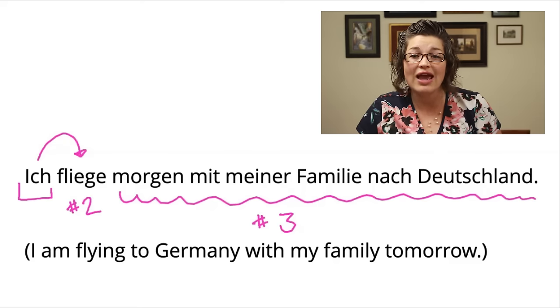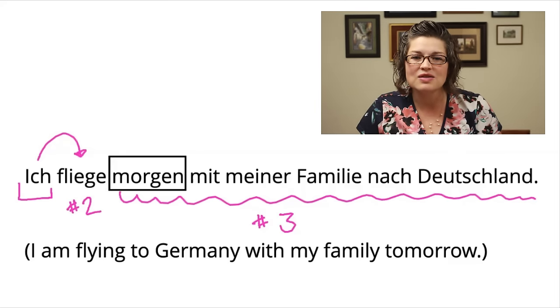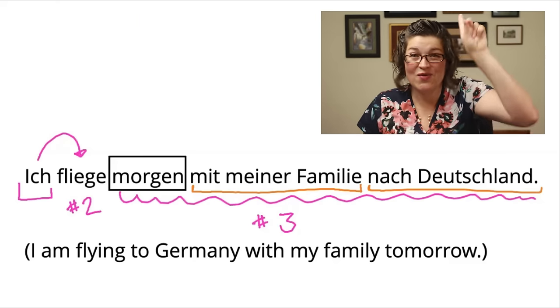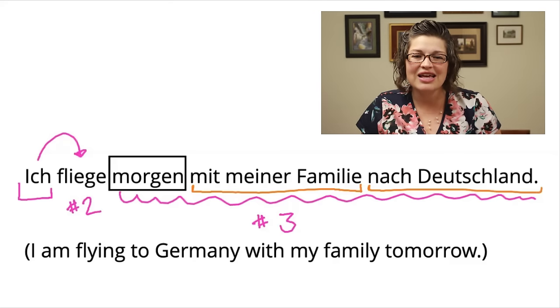We can further analyze these elements as being an adverb right here, and then we have 2 dative cases because we have 2 dative prepositions, okay? When I have a video put out on prepositional phrases, I'll put a link here above my head for it, okay? So again, translated in English, I am flying to Germany with my family tomorrow.